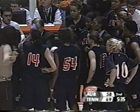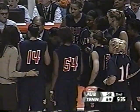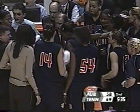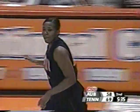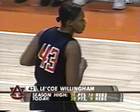Lady Vols will stay here. They will play against DePaul coming up on Tuesday night. Meanwhile, the Auburn Tigers have a home game coming up next week against Alabama. So they got a week off, so they'll play on the 19th against Alabama at home.